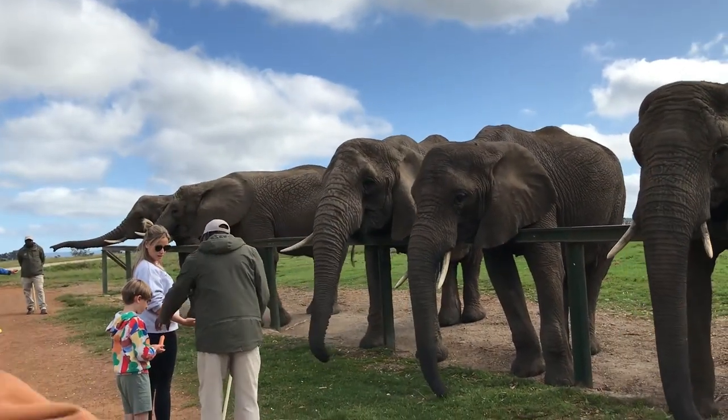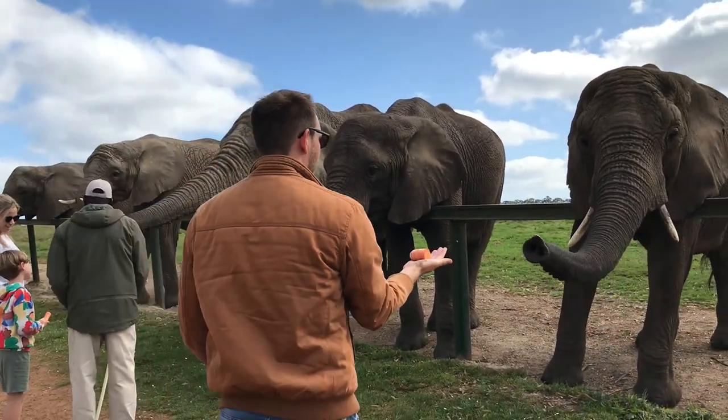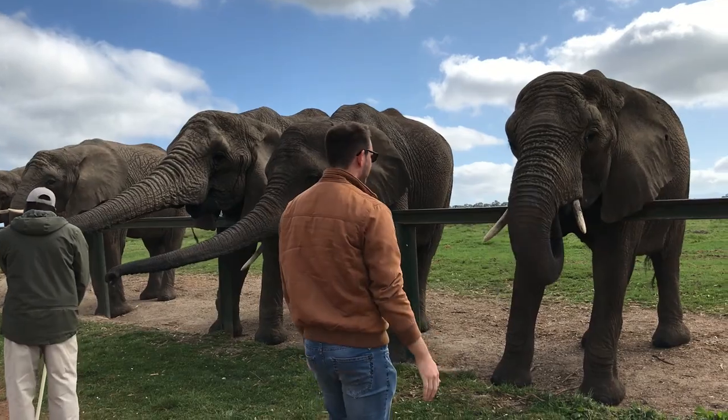Ah, this is so cool. So, we are done feeding the elephants. We are now going to go walk amongst them. So cool! They're so big! It's kind of scary actually. But this is such a cool experience.